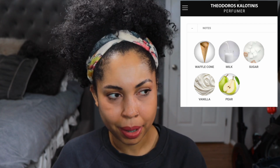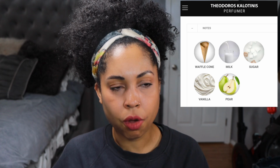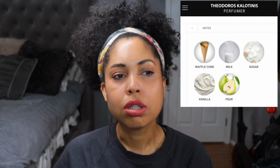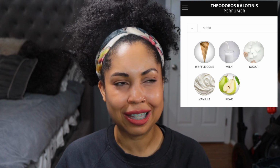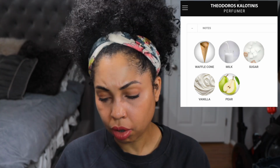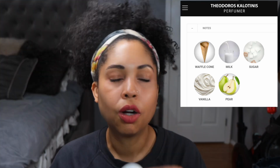This might be my pear scent. So right now, I'm just smelling like a sweet vanilla waffle cone. Not even smelling the pear. It's just a hint of it. That is good. That is really good just from the opening. Okay, let's spray this. Oh my gosh.